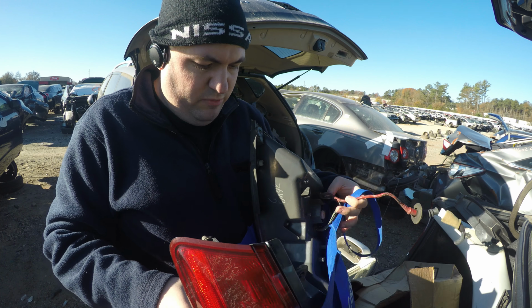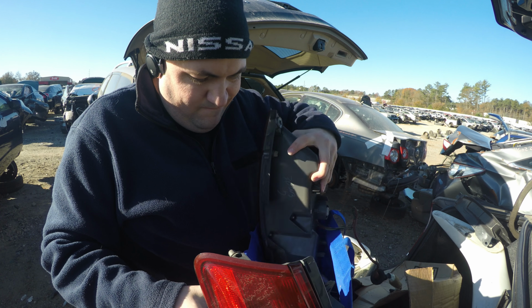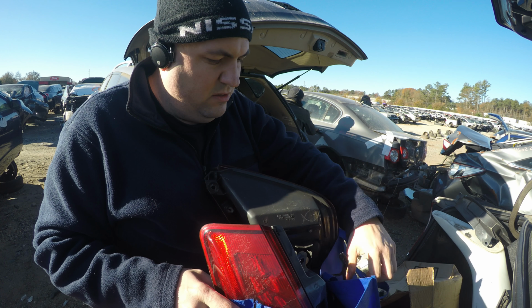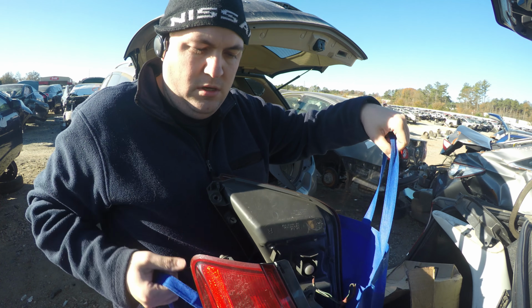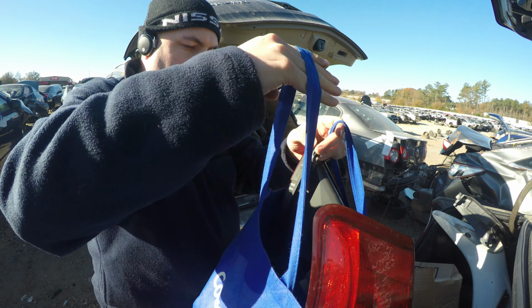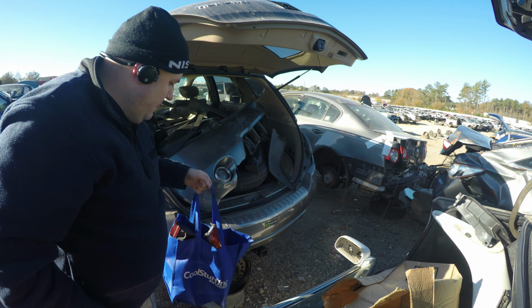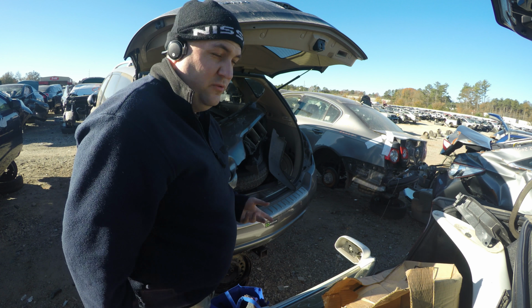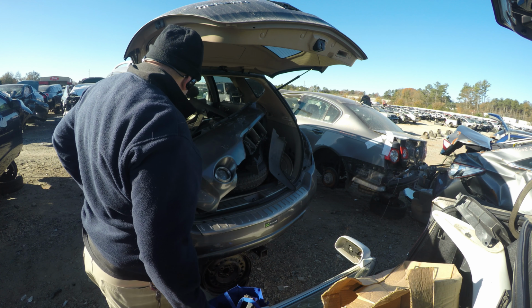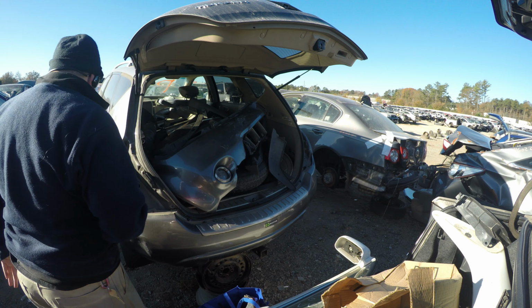Put them in here so they don't bump on each other. At least not the parts that matter. Maybe take a picture of the VIN number so I get the right part number.